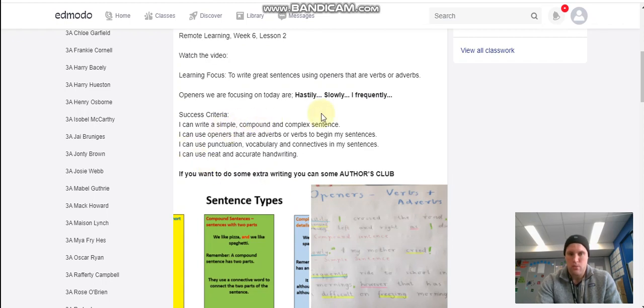So we've got our 4 success criteria, same as we've been doing. I can write simple, compound, and complex sentences. I can use openers that are adverbs or verbs to begin my sentences. That's slightly different to yesterday. I can use punctuation, vocabulary, and connectives in my sentences, so the rest of VCOP needs to be in your sentences. I can use neat and accurate handwriting, which has stood out. Our handwriting is getting better.